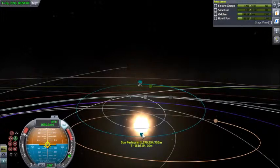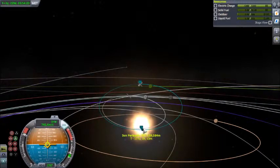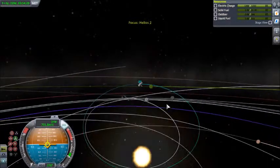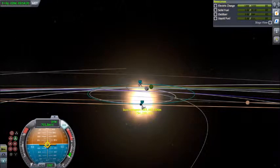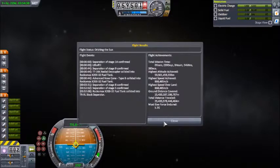Okay, looking a little iffy. I'm not exactly sure what's going to happen. I'm not going to make it. No. Just do it until I run out, I guess. I think I'm out of gas. Yep, empty tank. What does that put me at? 565, and I think that's all I need. Orbiting the sun?